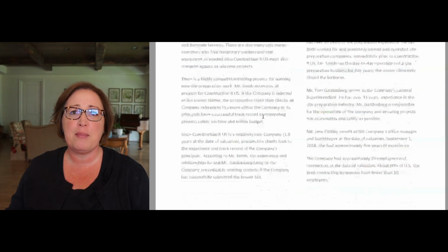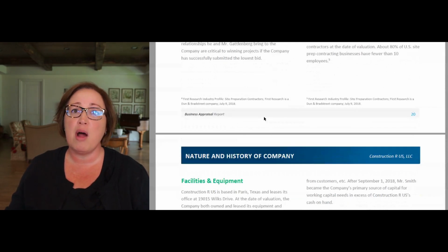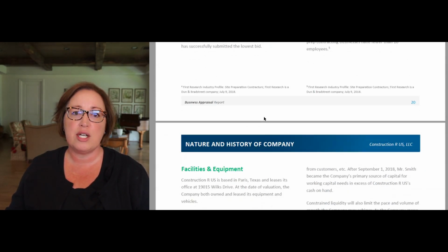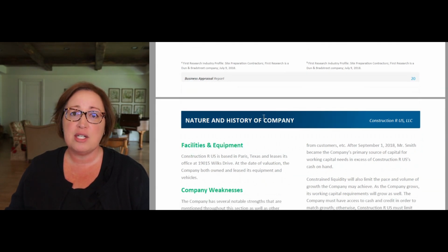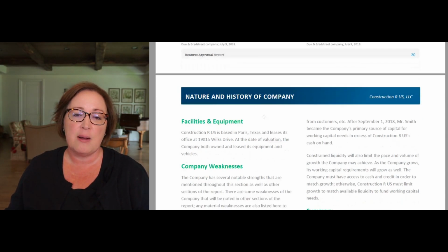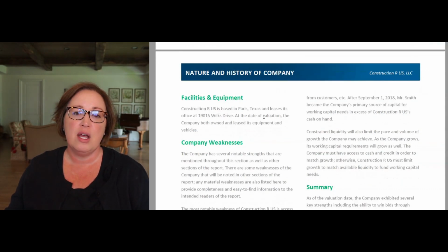We talk about a company's competition. Is it highly competitive? Is it not? Is it more commodity-like where the industry is based on price? Within the site preparation business, to some extent, to a large extent, it's highly price sensitive and it's very competitive. It's a bidding market. So the site prep business can be extremely competitive.